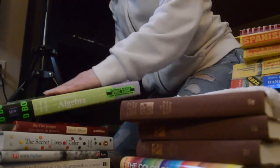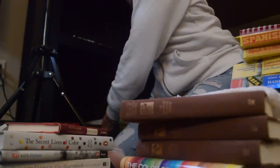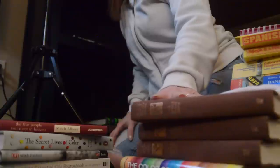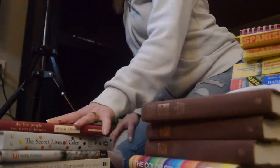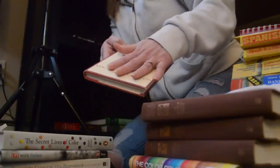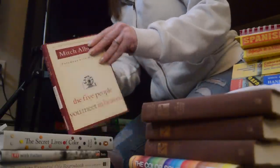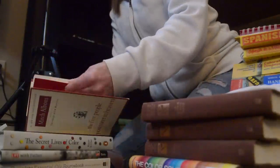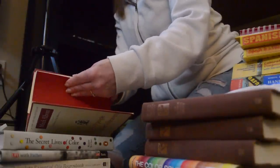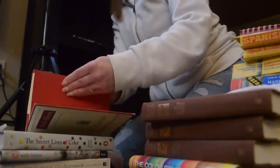So this one, let's put it here with the other textbook. Let's see, this is an old book. This isn't even mine. I think it was someone in my family's, and I did read it when this came out. I remember it was a popular book.